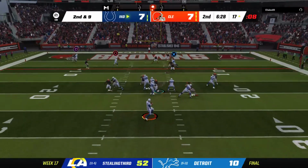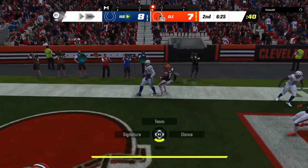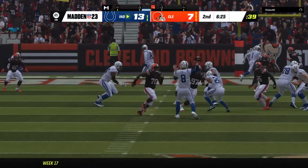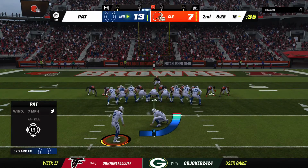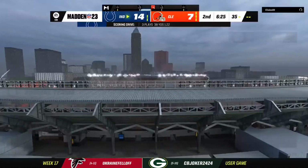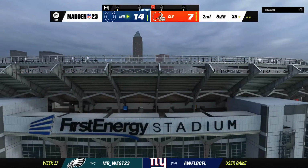Off play action. Jones. Look at end zone, and he's got his man. It's Woods. Touchdown, Indianapolis. A great effort there with touchdown number 7 on the year. And the Colts have taken the lead. Extra point up and good by Garibay. And that makes the score 14-7.